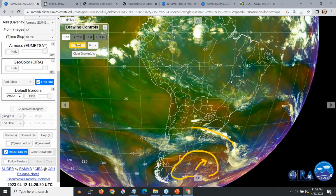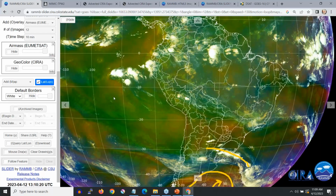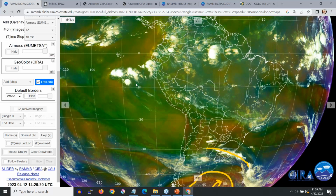Okay, and last but not least, the Pacific ITCZ is starting to flare up again. This is partly in response to an approaching Kelvin wave, but the Kelvin wave is still in the middle of the Pacific.